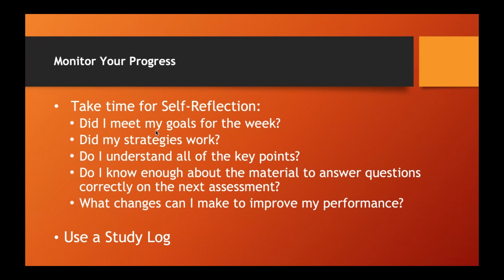So are you setting goals for the week? Are you meeting those goals for the week? What strategies did you use to achieve those goals, and did they work? Do you understand all of the material, all of the learning objectives from that week? Do you know enough about the material to answer questions if you were tested on it? And if not, what can you do to study additionally? And what changes do you need to make to improve your performance?